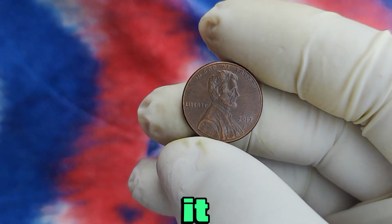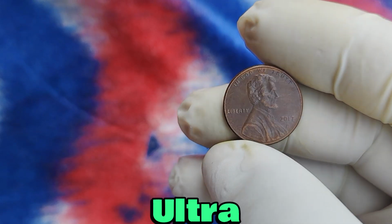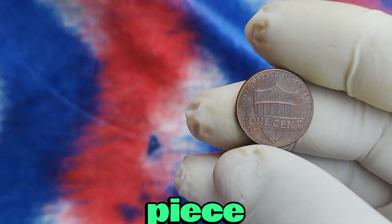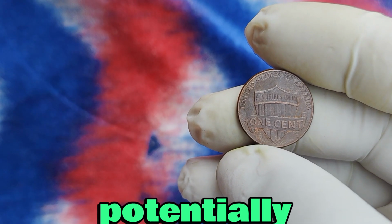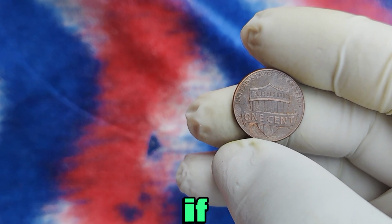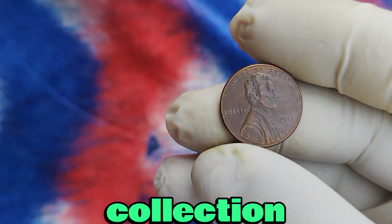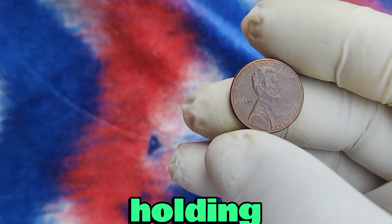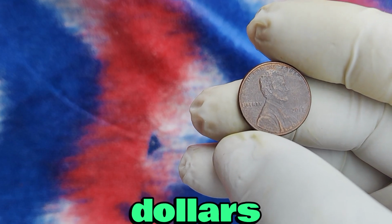So, there you have it. The 2017 P Ultra Lincoln penny is much more than just a simple coin. It's a piece of history, a rare treasure, and potentially worth a fortune. If you're lucky enough to find one, or if you already have one sitting in your collection, now is the time to take a closer look. You just might be holding on to a coin worth millions of dollars.